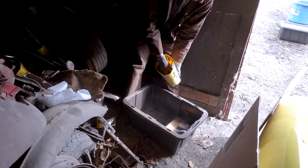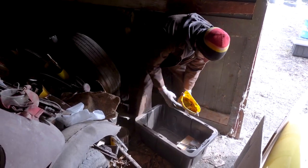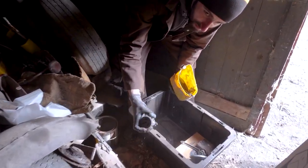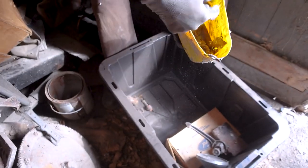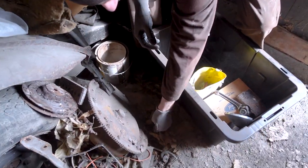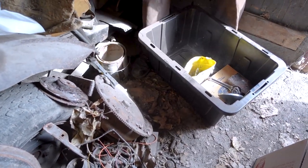Some of the stuff we're dealing with, that's potentially very important. It's just on the floor here. All sorts of stuff in here. That definitely doesn't go to the car, but it's not really worth digging through, sorting it out at this point. We'll just take it all, figure it out later.